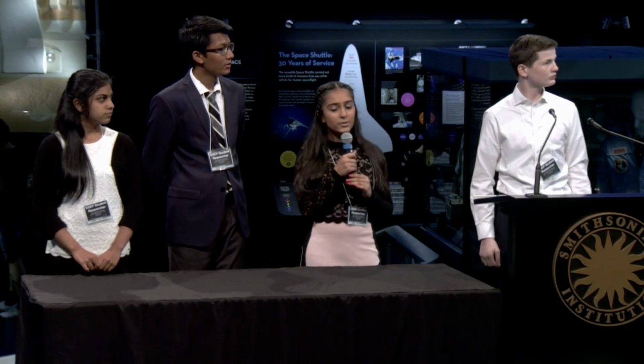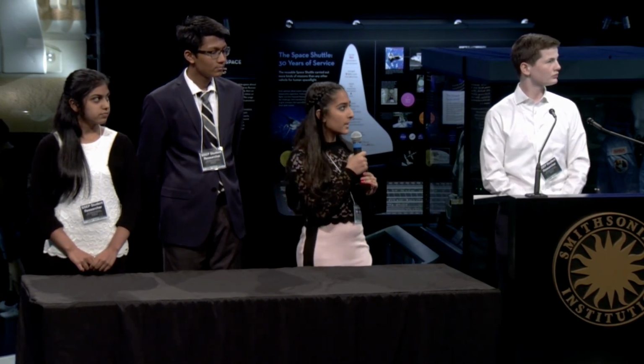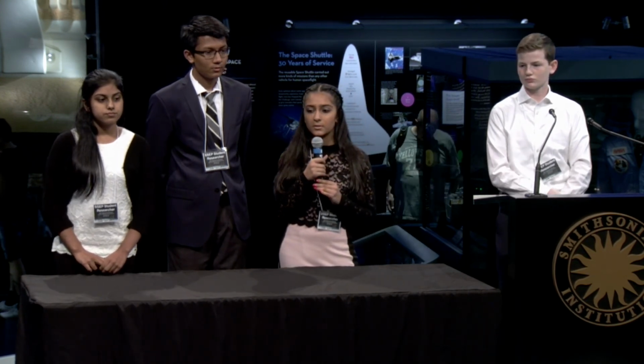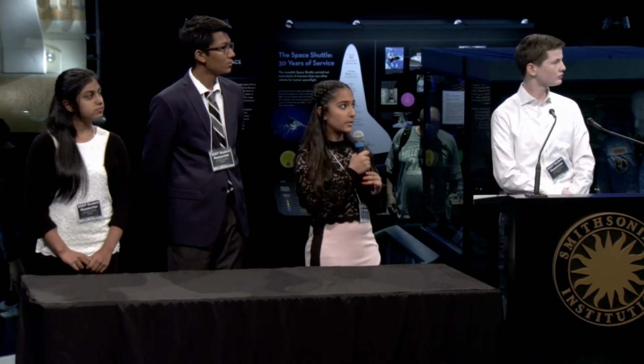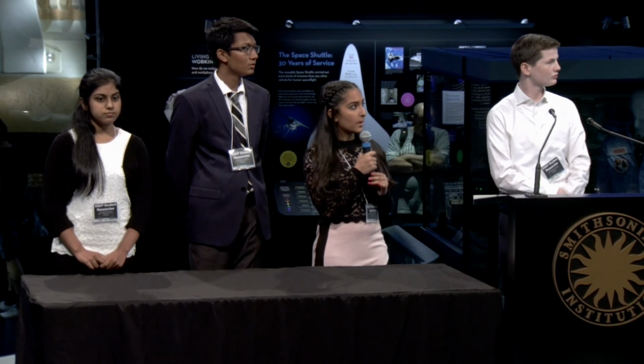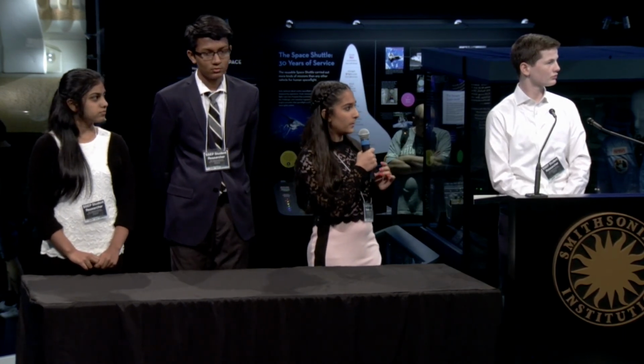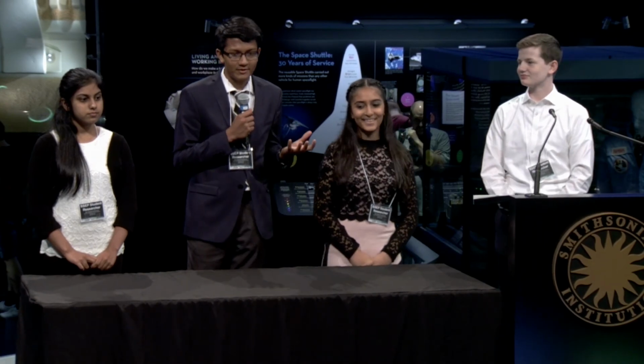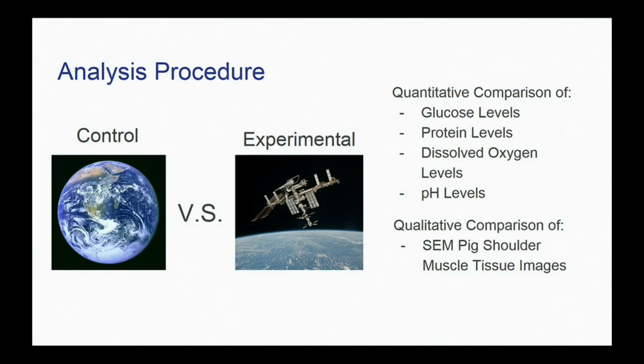When it first reaches the ISS, the first clamp is unclamped so that the adolescent pig shoulder muscle is exposed to the TRF-150. And 2 weeks prior to leaving the ISS, the formaldehyde is exposed by unclamping B so that it can act as a preservative. To test our hypothesis, we chose to compare the control, which was the FME tube that stayed on Earth, to the experimental, which was the FME tube that went up to the ISS.